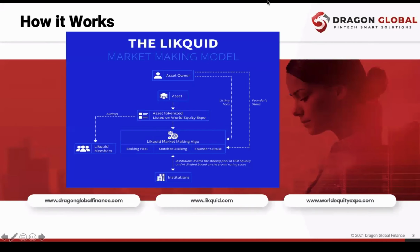Again, like I showed before, and I'm going to show you using my little magic pen here. The staking model, like I explained yesterday, we were looking at the power staking, which sits here for you members. Today, we're looking at taking an asset that is going into the trading, and we are talking about the trading that works on the founder stake. So now you see how these work together. And the YEM element of this is being matched by institutions and other investors. Let's see if I can remove this one now.